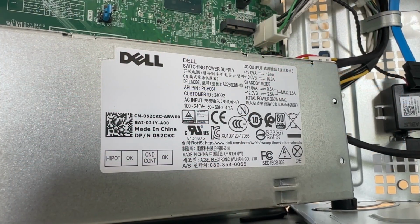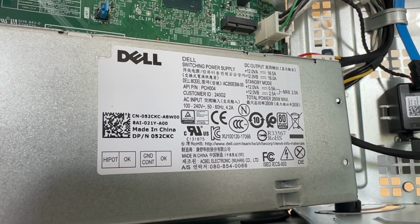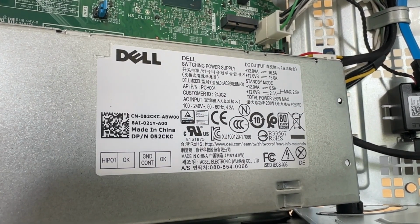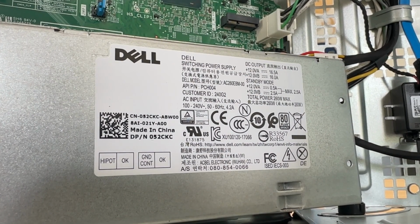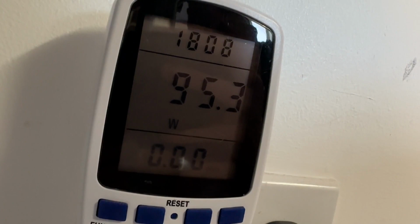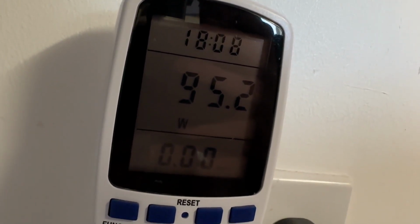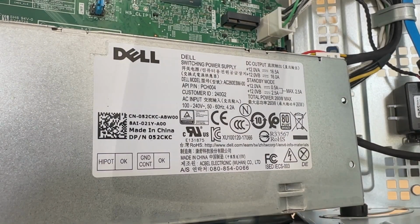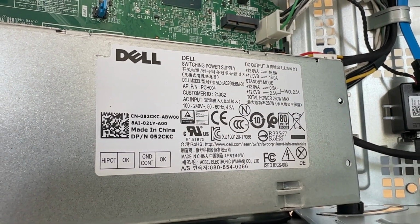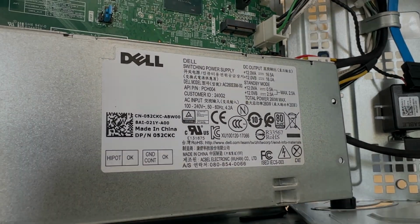PSU wise, we've the standard Dell proprietary rubbish. It's a 260 watt 80 plus bronze unit. There's no supplemental power connection, so adding a discrete graphics card will be limiting. That said, the whole system pulls around 100 watts, so you could probably get away with an undervolted GTX 1660 or RX 580 with some janky adapters. Watch this space.